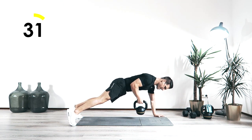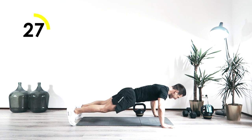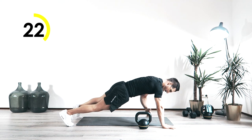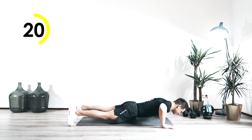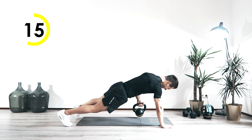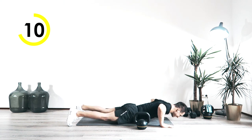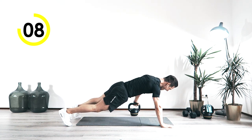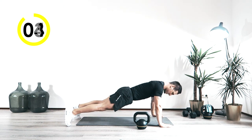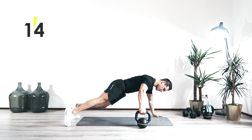Down, up, to the side. Down, up, to the side. Down, up, to the side. Come on. Down, up, to the side. Don't cheat with the push-ups. Up, to the side. Down, up, to the side. Touch, up, to the side. Touch, up. Come on now, touch, up, to the side, touch, up, to the side, touch, up, great job.